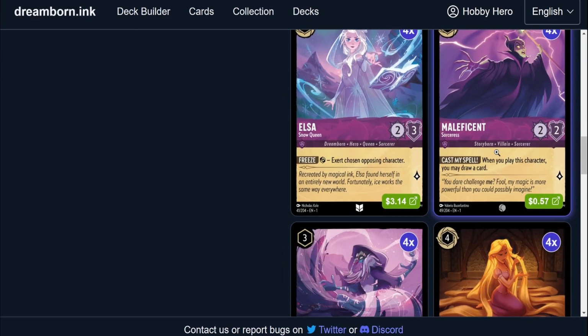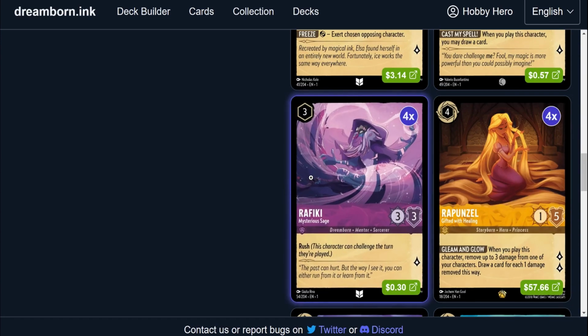4 copies of Maleficent, again, no surprise. 4 copies of Rafiki. I think the first list maybe we've seen that runs the full 4 set of Rafiki. Again, big fan of Rafiki and his ability to slow down aggro decks very quickly.